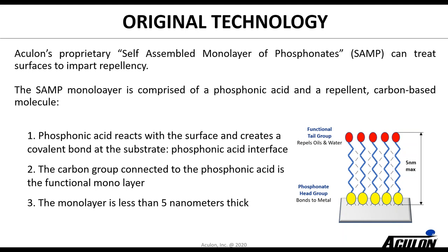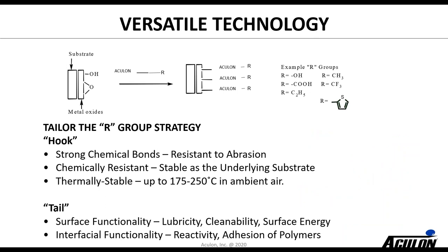So when the company started, we started really with a technology which is self-assembled monolayer phosphonates, or SAMPs as we call it. And that's a pretty flexible technology where we're basically bonding a phosphonic acid into the surface. It's a covalent bond and then functionalizing the tail to repel oils or water. Very thin, 5 nanometers in thickness. And that technology gave us a pretty good variety of opportunities to go after because the hook and tail strategy essentially allowed us to functionalize this to meet whatever the customer's requirements are.